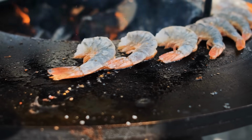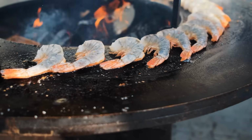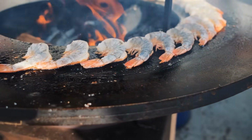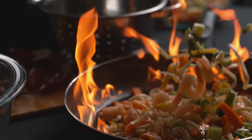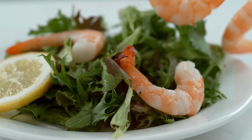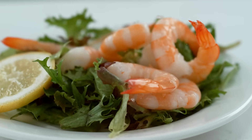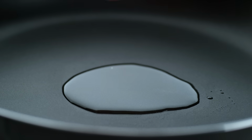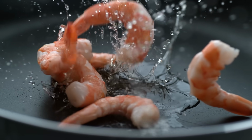Think about it. The outside of the shrimp will cook right away because it's coming into direct contact with the heat. But the inside of the shrimp is still completely frozen. By the time the inside is cooked through, the outside is going to be way too overcooked to properly enjoy. And that's the last thing you want after you've just spent a fortune on shrimp. Putting frozen shrimp in a pan with other ingredients can also lower the temperature of the pan, making all of your other food cook unevenly too.